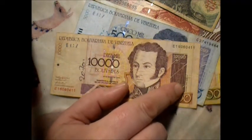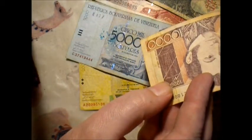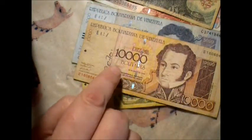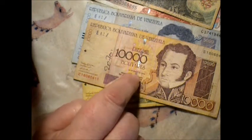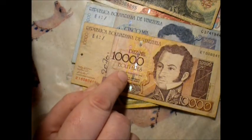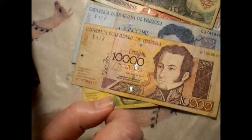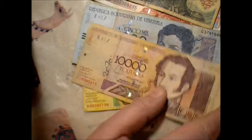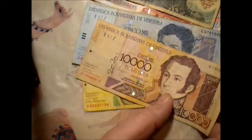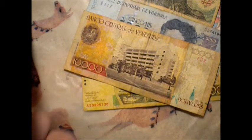This is Antonio Jose de Sucre. Oh, okay, that's Sucre again. That's this guy we just saw. And you got here a weight measure thing, which usually stands for a justice symbol. You get the weight at either side, that kind of thing. It's a very elegant looking note for some reason. Maybe it's the color scheme? I don't know. It's the same series, but this one just seems more elegant to me for some reason. Probably the color scheme. On the back you have infrastructure.